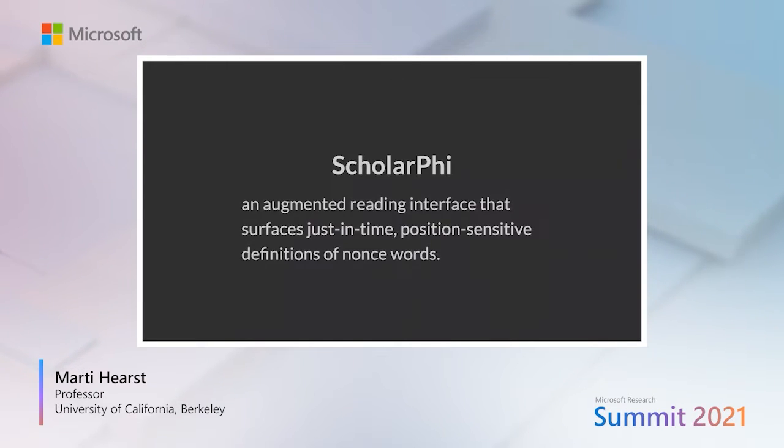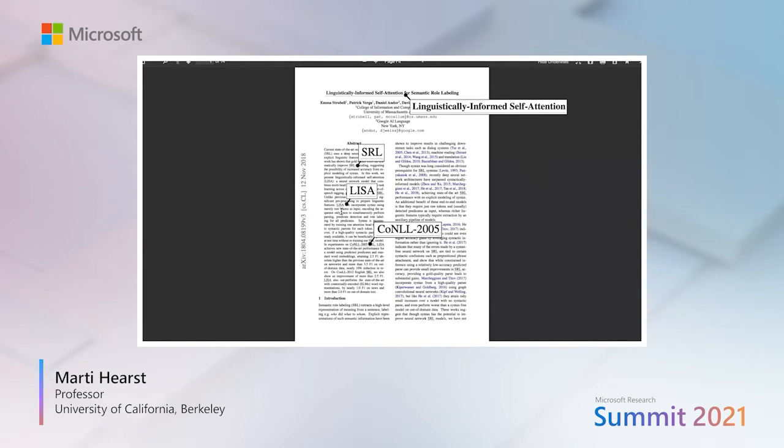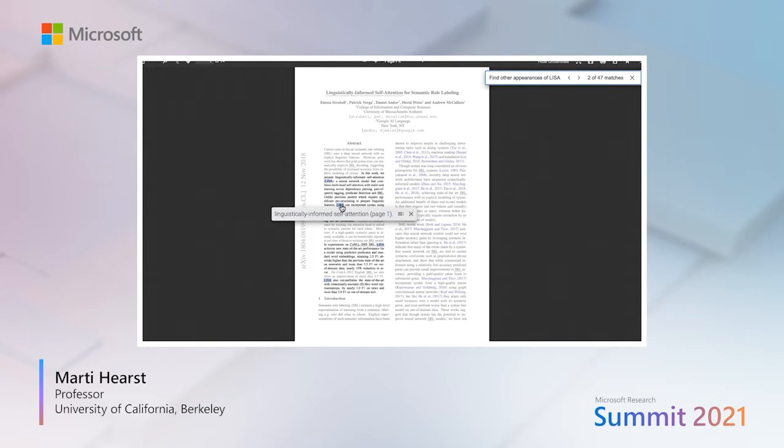How can interfaces show definitions of nonce words to readers when and where they need them the most? We designed Scholarify, an augmented reading interface that surfaces just-in-time, position-sensitive definitions of nonce words, given a set of definitions that has been extracted from the text. At its most basic, Scholarify provides standard interactive hypertext affordances. Interactive terms are shown with subtle underlines to convey their interactivity without distracting from reading. Terms can be clicked to open compact tooltips containing definitions.